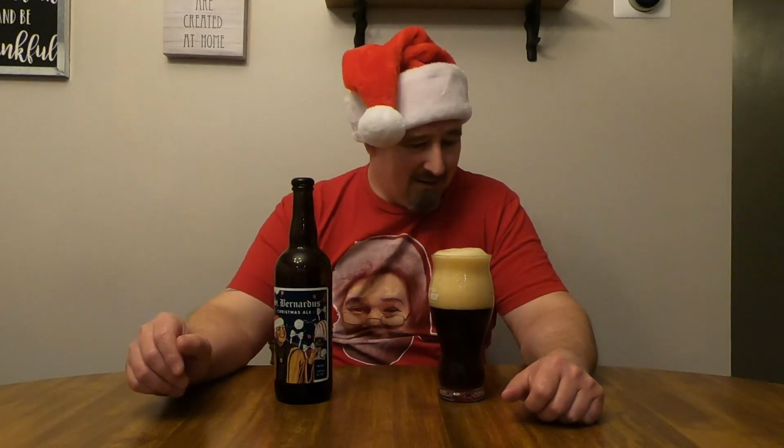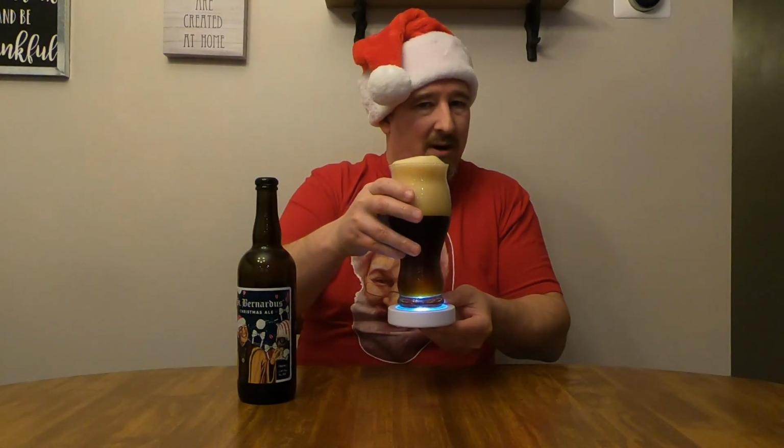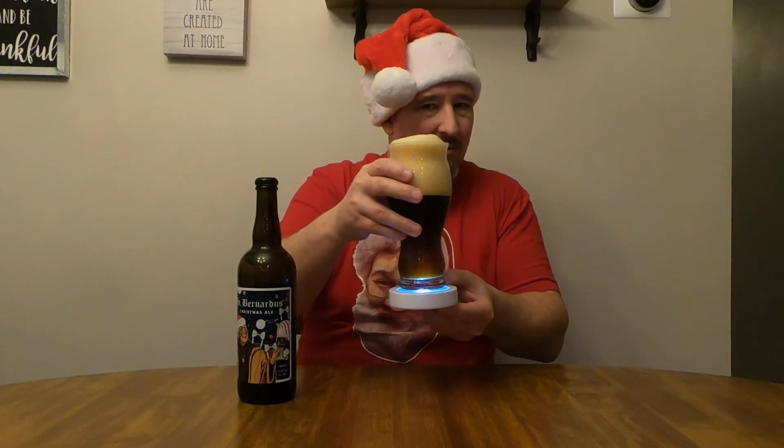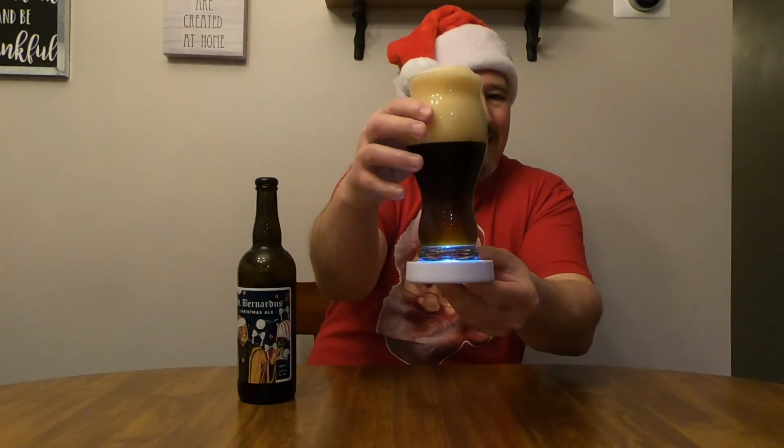Look at the fucking head. I guess I didn't notice that as I was looking at the bottle. I got a little aggressive on the pour on that. But rather than waiting for it to calm down, see, I usually struggle with putting a head on a beer. So it's not working to my advantage this time as the foam slowly rises over the lip of the glass. It's going to cascade off it.